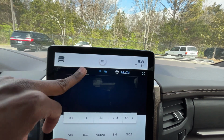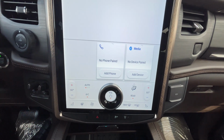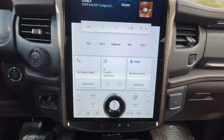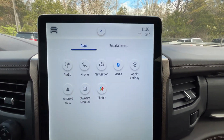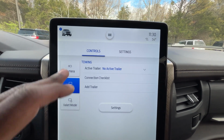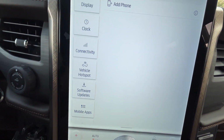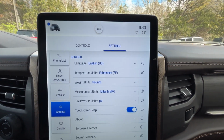We can go through our bands here, and then we have the shortcuts here, so when you have things set up, it'll be easy to go to your navigation screen. Just click that, pull that up, Bluetooth, click that, and then back to the radio. So pretty easy to use, and if you ever need everything, you have all of your shortcuts here, and then you can hit the top left and you can pull up your controls and actual settings. So you scroll through there, you have access to the Ford Assistant, the hotspot for the Wi-Fi. General settings are going to be here, and there's quite a bit there.